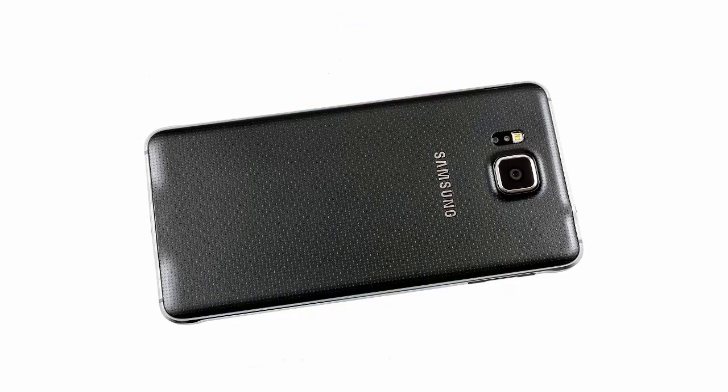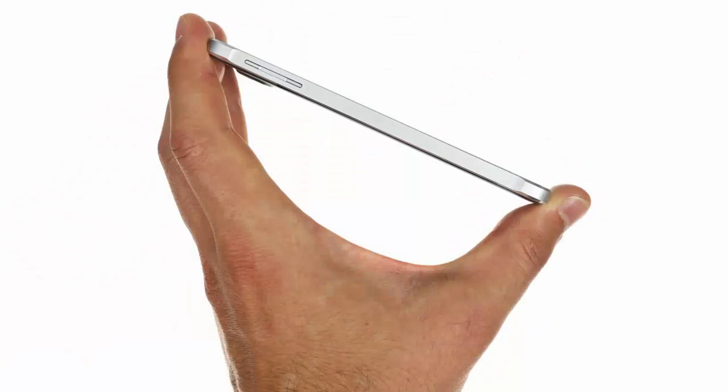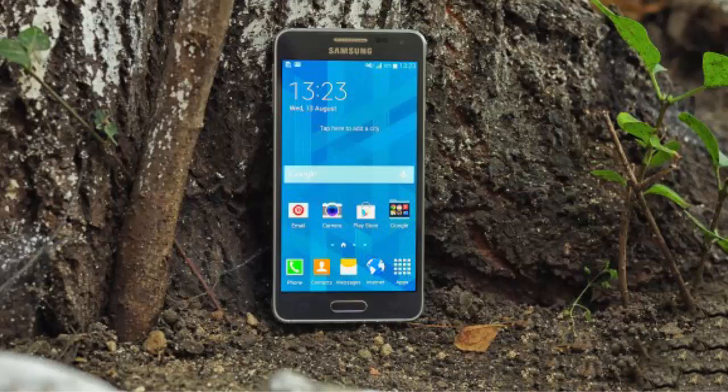The Galaxy Alpha also compares favorably against the iPhone 5s, which measures 7.6mm thick and weighs 113 grams. The iPhone 6 is expected to be bigger and thinner than its predecessor, but it remains to be seen if Apple can keep the weight down. And it's the upcoming iPhone that Samsung has in its sights, not the 5s.